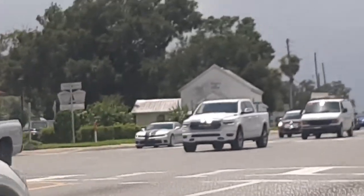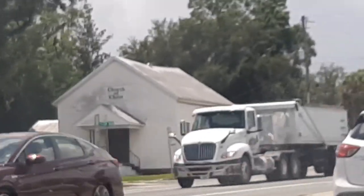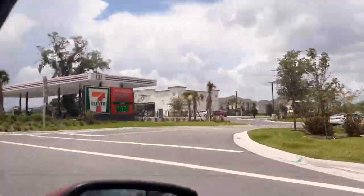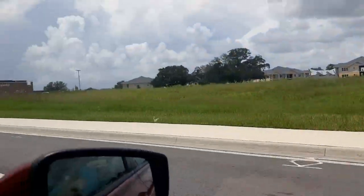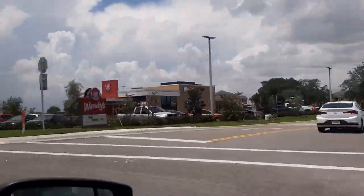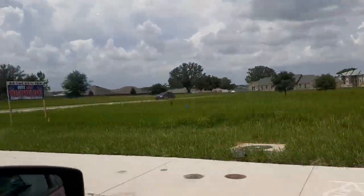My foot fell off the gas pedal. I guess it's about 4 months ago it was for sale. There it is. 7-Eleven's the same price. This is a relatively new 7-Eleven. Nobody's at the gas station. Look at their houses back in there. Oh my goodness, that's all new. There's the Wendy's, that's relatively new too. $12 an hour. Up to. No, it said 12. Oh, did it?